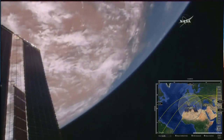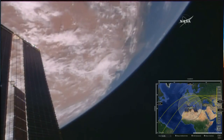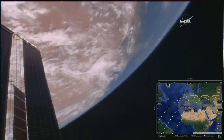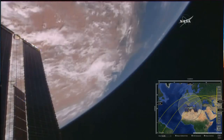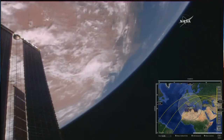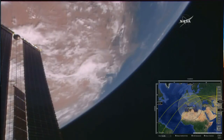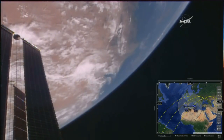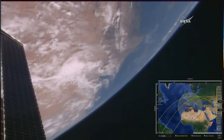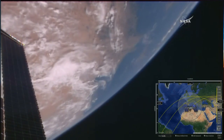The Progress is still a modified Soyuz capsule. From one of the external cameras on the International Space Station as it flies over the Sahara Desert of Algeria, about to cross the northern coast of Africa to fly over the Mediterranean on this pass of the Earth. Docking is scheduled in about half an hour to 40 minutes. The Progress should be in visual camera range within the next few minutes.